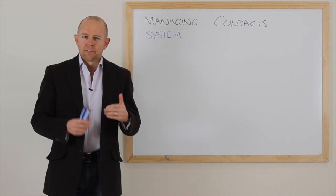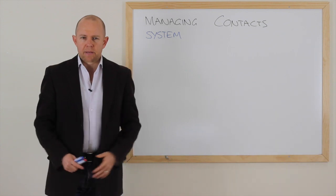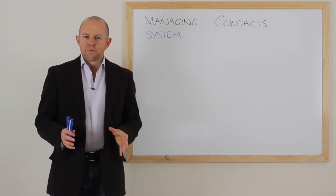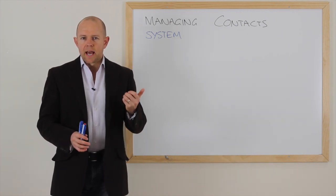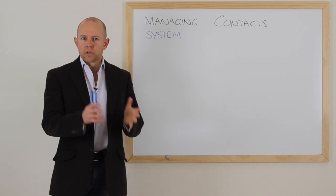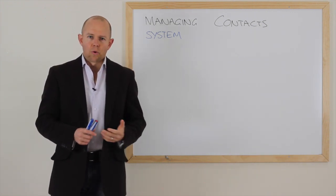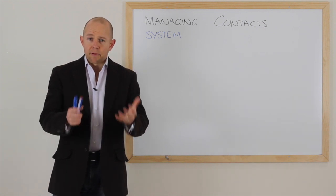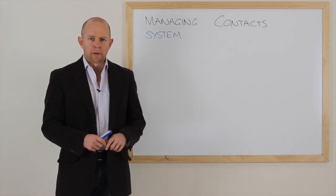The problem with it, it's not very versatile. It's very hard to use. It is a great place to keep your contacts. So we're not going to talk about that kind of system. What I'm a huge fan of in this day and age is having some cloud-based system that obviously works on your desktop, but you can also get access to on your phone or any other kind of mobile device that you're using. If you'd like some information on contact systems, by all means get in touch with me and I can talk to you about that.